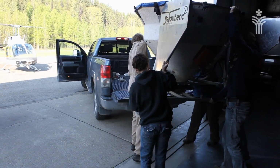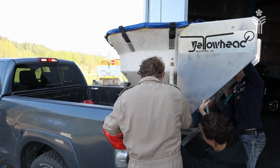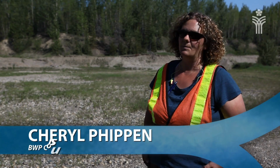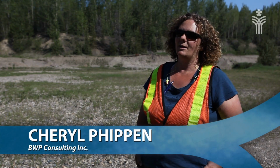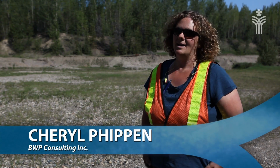There's a couple of ways we do the applications. One is through ground application and the other is through aerial applications. So today we're larviciding in a number of those sites using a helicopter. Because there's so much habitat all at once, we can't possibly treat it all by hand. So we've hired the helicopter and we're treating mosquito larvae with a bacterial larvicide.